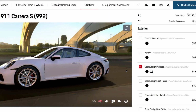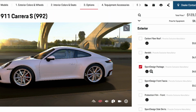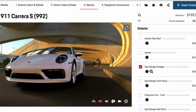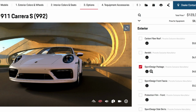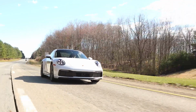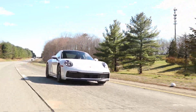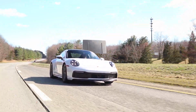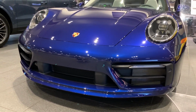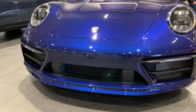Next is the Sport Design package for the front and rear, and it gives and it takes away, this option for nearly $5,000. On the front, it gives the front fascia, which a lot of people like. Some people don't like the smiley face, the new smiley face of the front of the 911. It's grown on me. I like it either way. But if you don't like that, you can get this. It does bring the front lip down a little bit more, so you will get more scrapes.